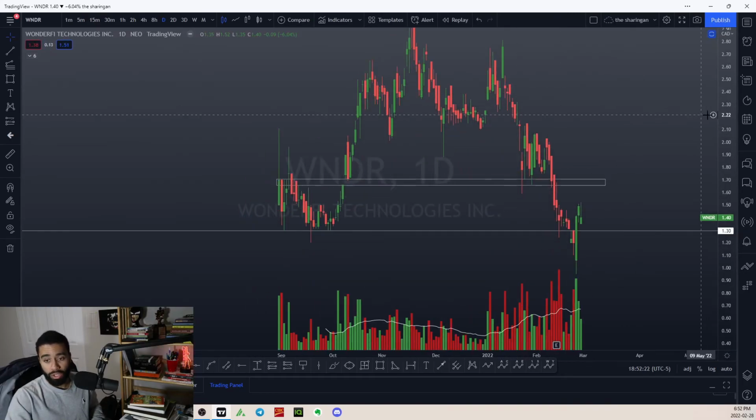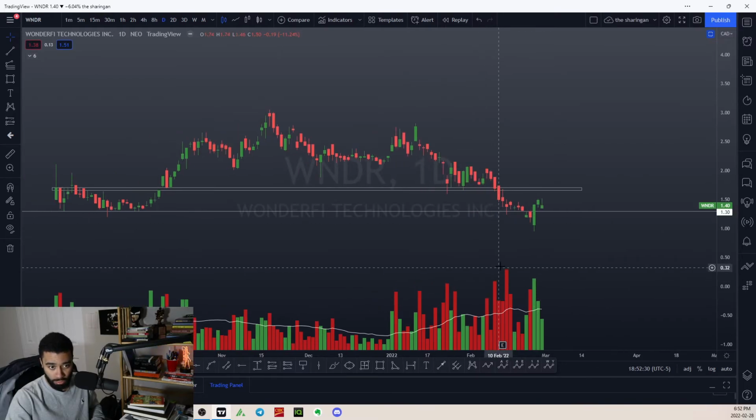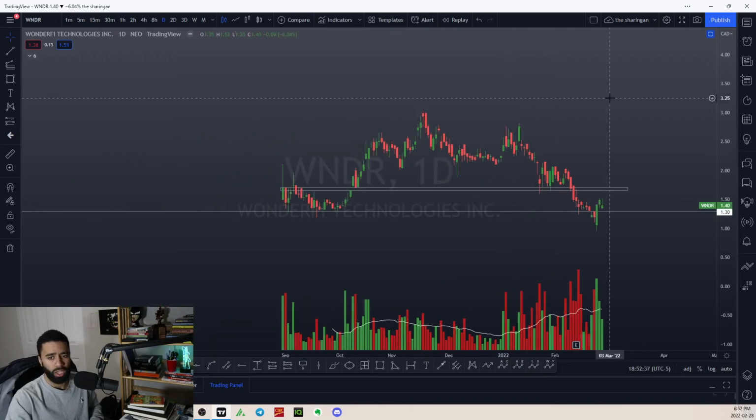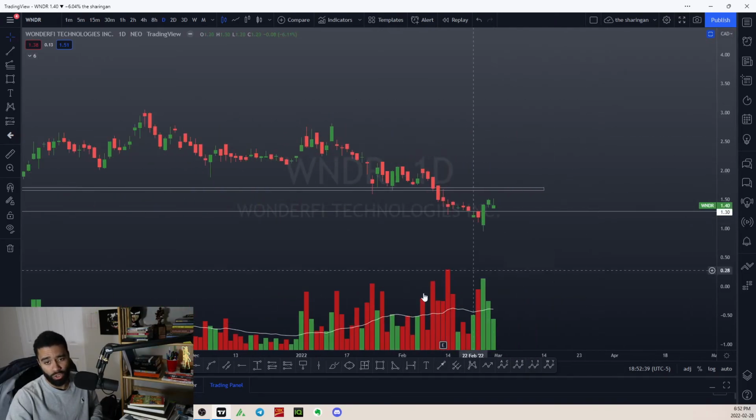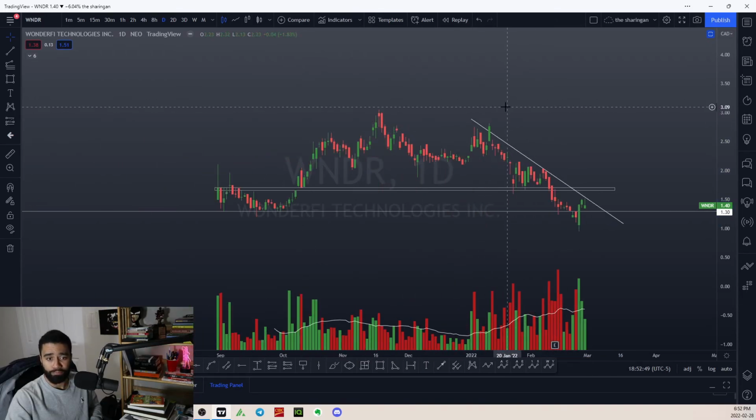And then we've got Wndr here. So what I like about Wndr is this massive bullish engulfing at the bottom of a range with massive volume. We want that. And we popped right back up over and into that 130, 140 zone. So even still from a risk reward opportunity, if we do get that run in these names, this one will have a decent shot, I think.